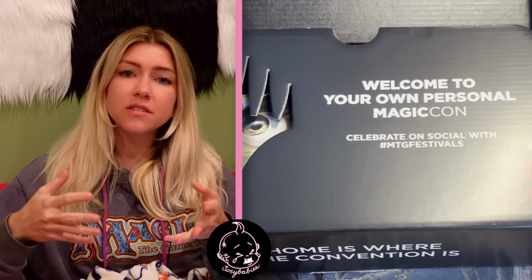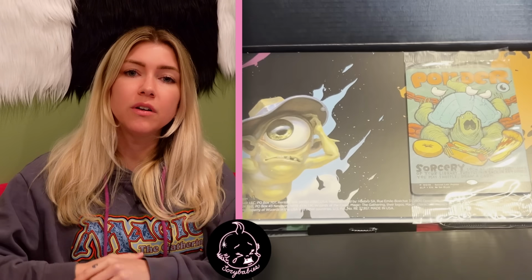Let's talk about what Festival in a Box is and why you want to pick up this product. Festival in a Box is exactly what it sounds like. If you've gone to a MagicCon before, or if you haven't and you want to know what it is, they have basically the promos and cool contents inside, so that way you're not missing out on the cool stuff that's available exclusively at MagicCon.